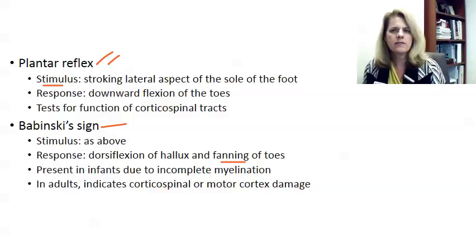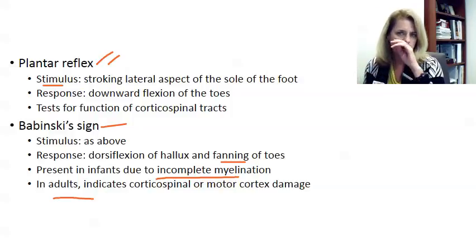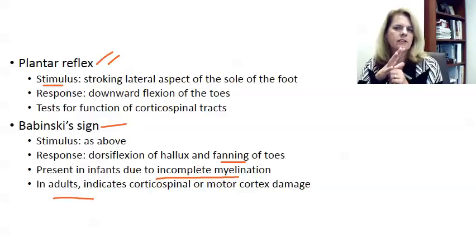And this is because infants don't have complete myelination. And so the normal sign is for that to happen in children. But in an adult, if their toes flare out, then that's a sign of some kind of corticospinal damage. So Babinski sign of the toes fanning out is something you want to see in children, but not in adults.